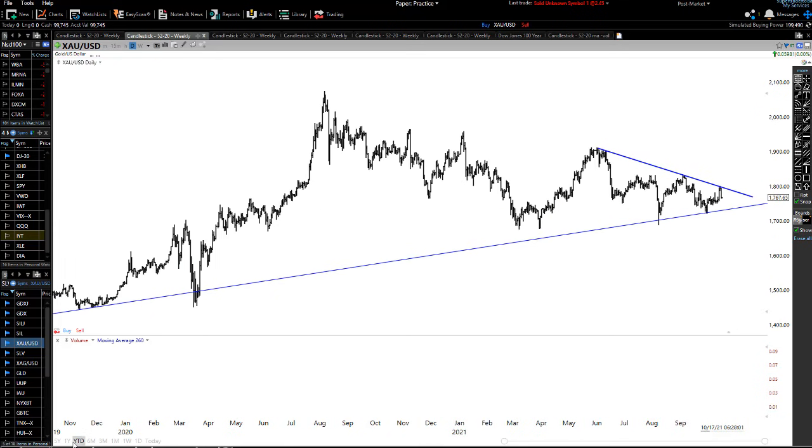Looking at this, it just looks like gold is stuck in this range. But if we do start to break out of here, then it looks like gold is ready to take on some serious price action again.